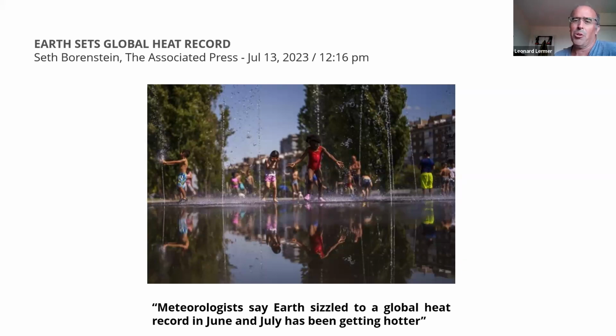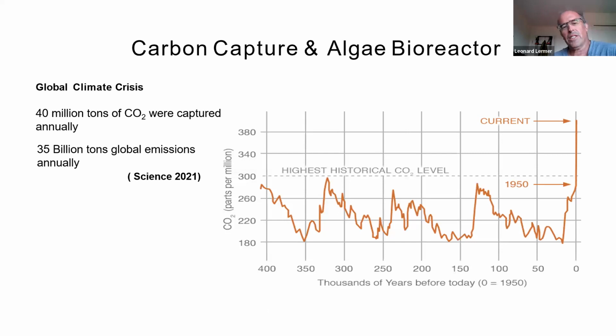I'm just going to quickly go through a couple of global warming slides because it lines up. Obviously, when we look at global warming, we have to look at trends over 20 to 30 years, not just what happened last week, what happened last month. And this is a great slide, looking back historically at the CO2 levels in time, and now how they've been skyrocketing. In 2021, they were saying we're pumping 35 billion tons of CO2 into the environment annually. And at that time, we were only collecting, from various processes, 40 million tons. So a pretty small amount.